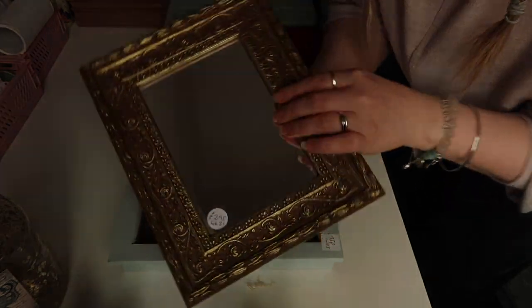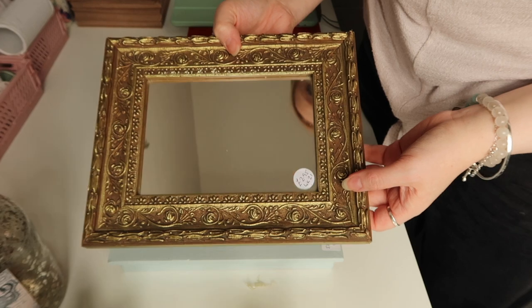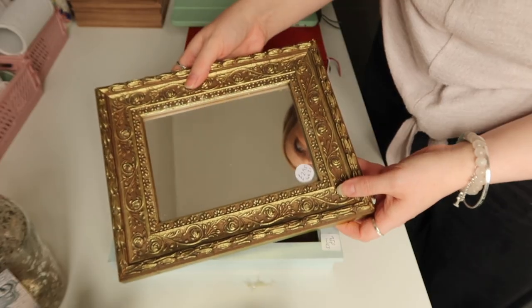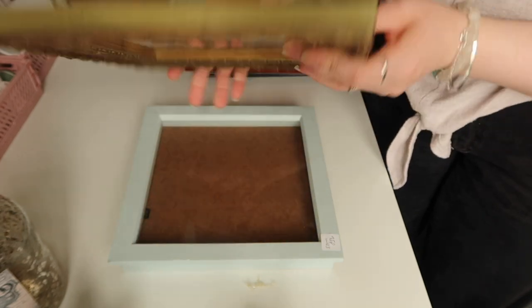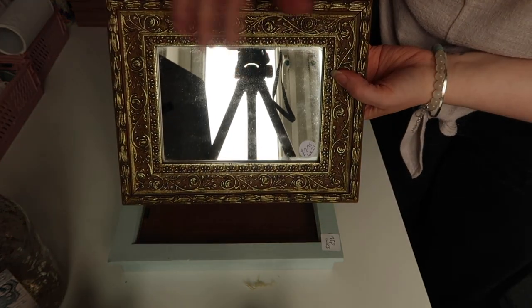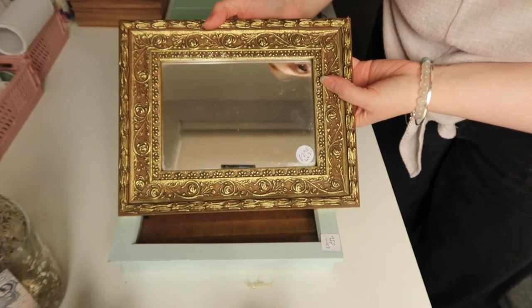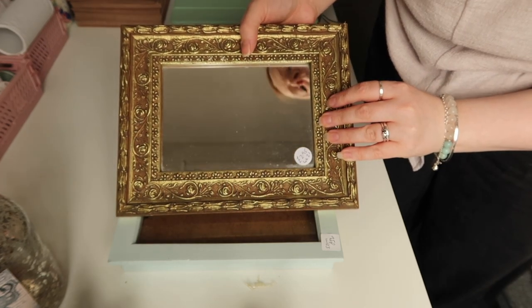Frame wise, I've got this one. It needs a really good clean, but it's a mirror. I nearly said window then. Window to what, Ellis? Who knows? But I want to see if I should be able to dismantle it, but I didn't think about this until I got it home and it's not actually a glass cover, so we'll see. But yeah, I just thought it was an interesting garish gold frame to put some artwork in.